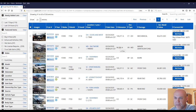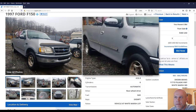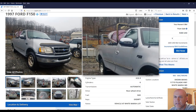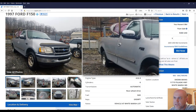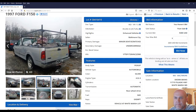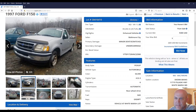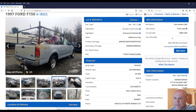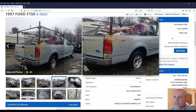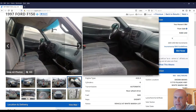$1997 with 84,000 miles on it in Maryland. This could be interesting. What in the world do we have here? Look at that. This one got wrecked when somebody was moving with it. Interesting, it's a short cab, maybe a long box. A little bit of graffiti. Dents and scratches. Looks like somebody flattened it. Three out of the four tires are flat. That's interesting. This rust is kind of weird. That's strange.